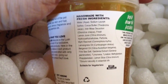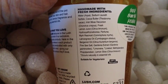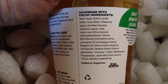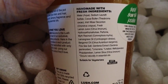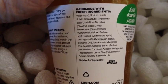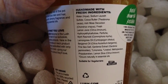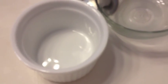Okay, as far as the ingredients here, looks like it's got the usual water and SLS. It's got cocoa butter, Irish moss decoction, fresh lemon juice, myrrh resinoid, lemongrass oil, something here that says perfume up there, then myrrh, and then lemongrass oil, then bergamot oil, fine sea salt, gardenia extract, and a lemon slice. But I'm going to go ahead and use this glass one so we can really see what the color looks like.